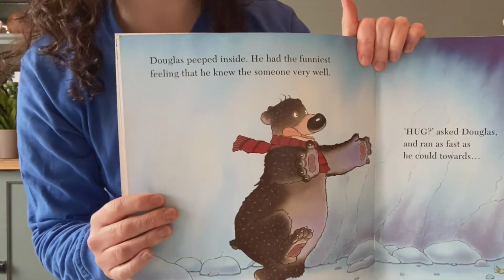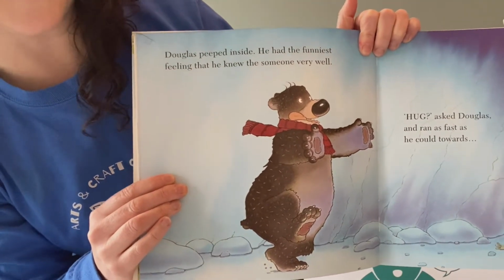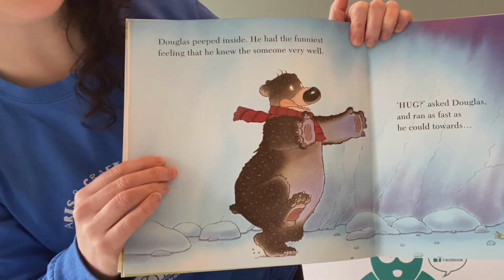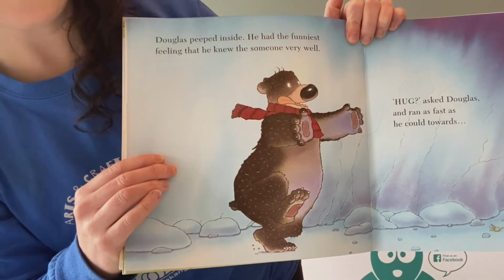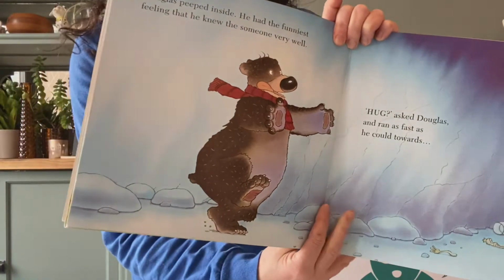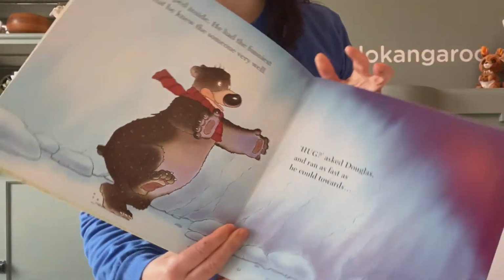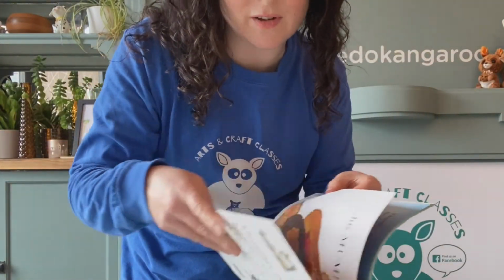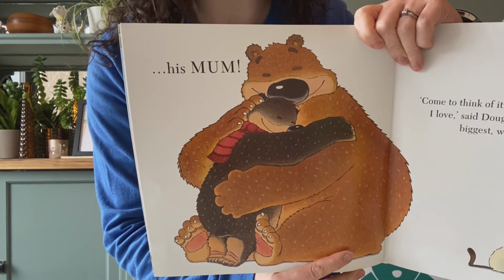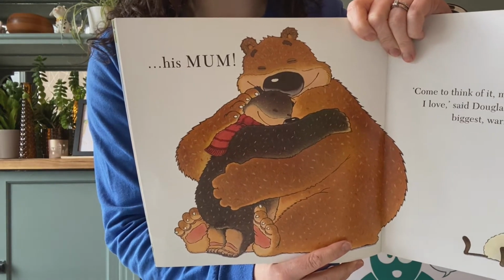There we go. Douglas goes into the cave. He peeked inside and he had the funniest feeling that he knew that someone very well. "Hug," asked Douglas, and he ran as fast as he could towards, see if I can, oh, can you guess who's running towards? His mum. Oh, look, what a lovely hug his mummy is giving him.